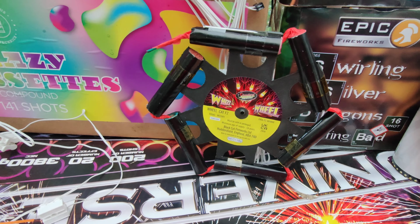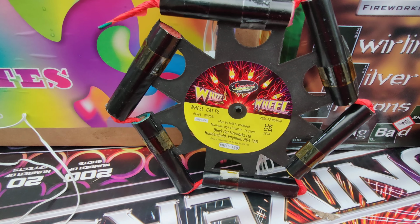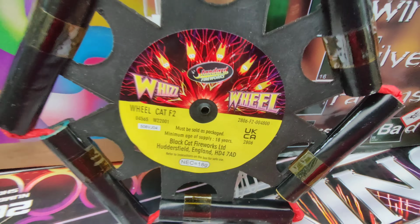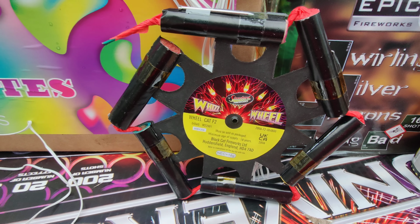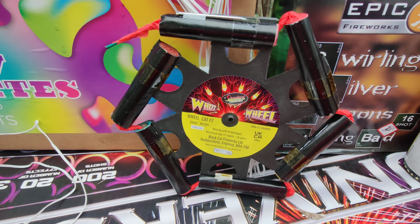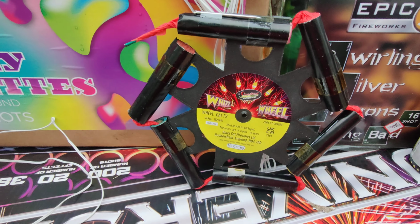Got the whiz wheel here from Standard. Fired that earlier in the year. That was very good. It's got the UKCA markings on there. It's a brand new one for this year. Very similar to silver, is it, Super Spinners from Celtic, that sort of same design.